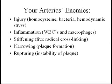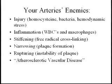And the very worst thing that can happen is if the inflammation in this plaque buildup reaches a certain peak, the plaque can actually rupture. That will then trigger the formation of a blood clot, which will block off the blood flow either to your heart or to your brain, and you will have a heart attack or a stroke. So this can have very severe consequences, and the general name for this is atherosclerotic vascular disease.